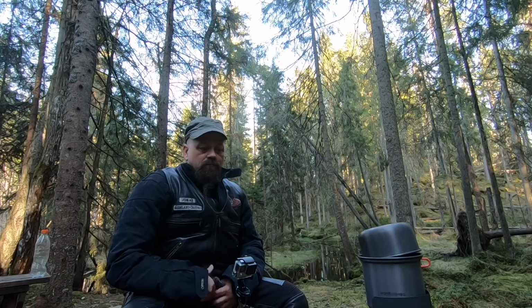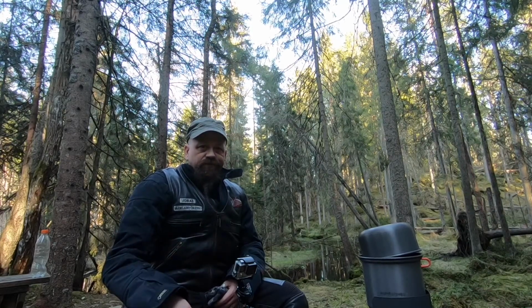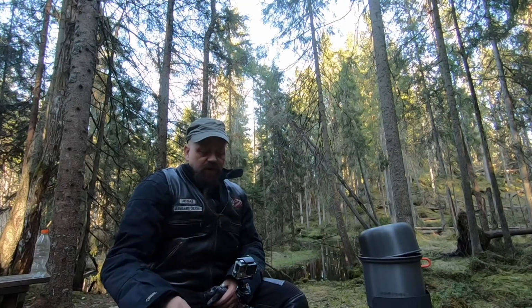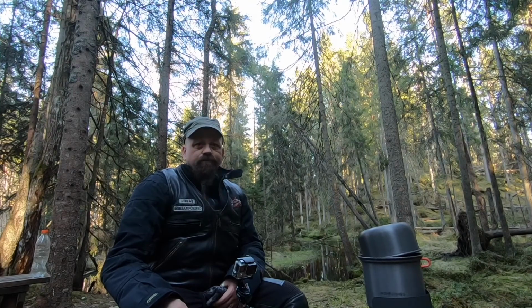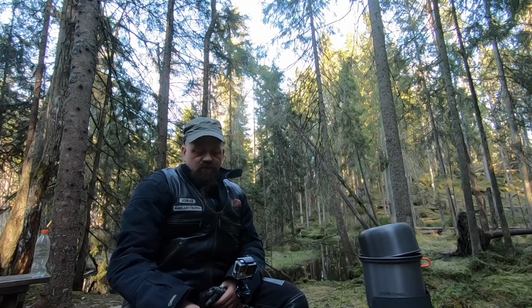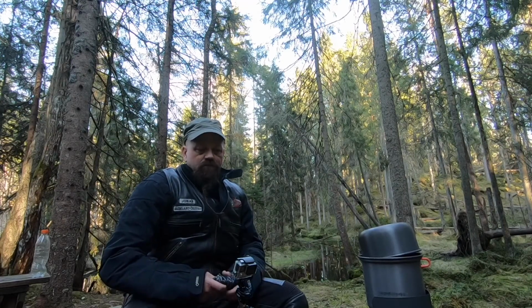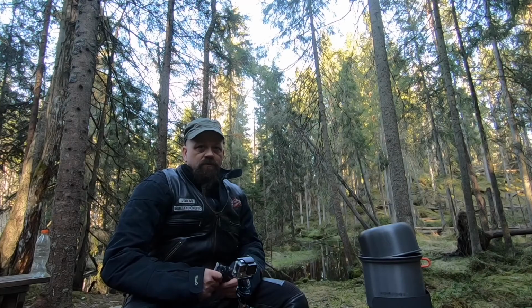Now I will pack this together and then I will start riding home again. I have to change the battery in the GoPro on the helmet because I can see that there's not much left in the battery, but I have a spare battery with me, so there should be no problem. But yeah, probably I will talk to you later, but this was my coffee and it was very nice, and I will continue the ride home again from here.